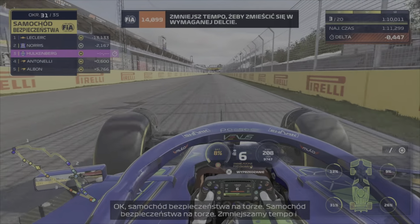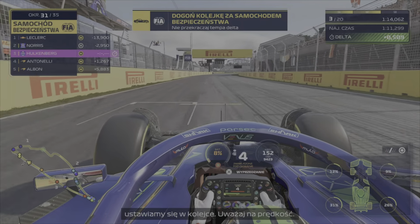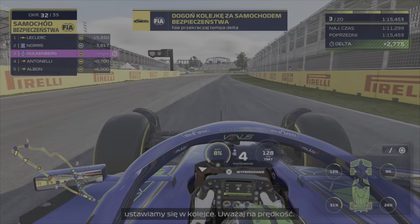Okay, the safety car is out. Safety car is out. We need to form up at reduced pace. Keep a close eye on that delta time. Make sure to keep it positive.